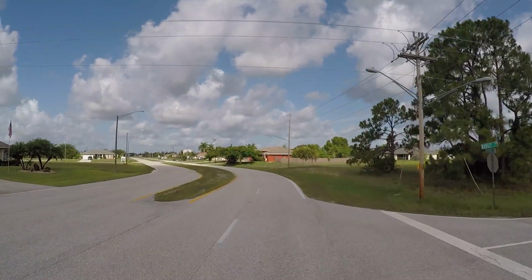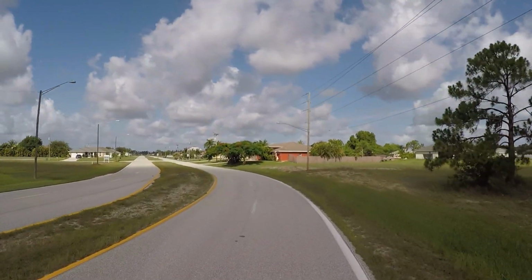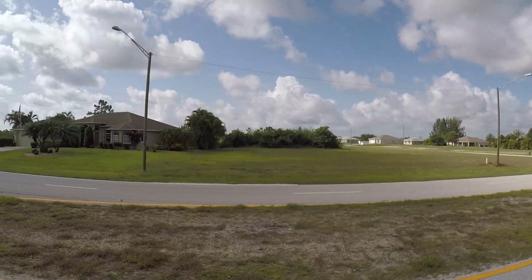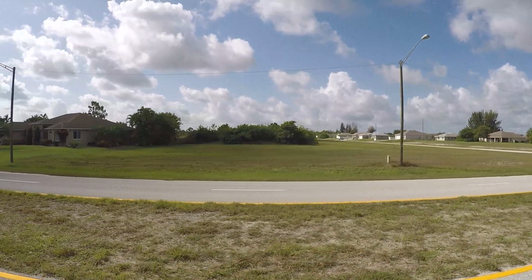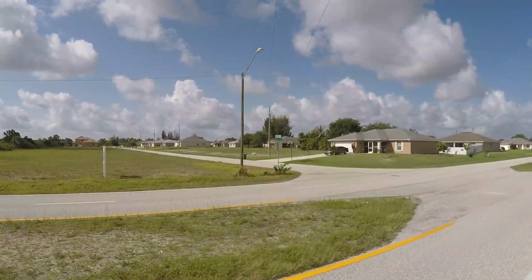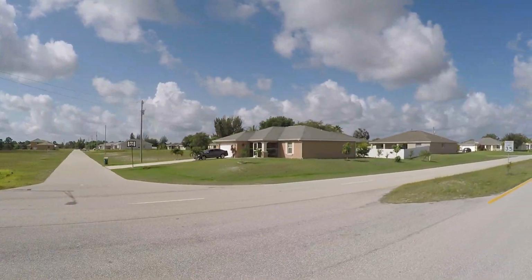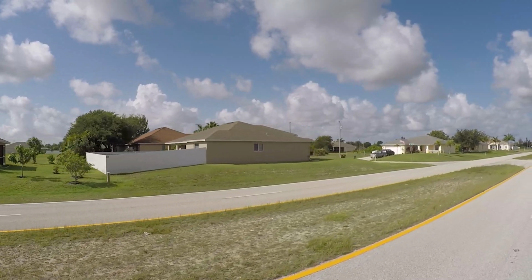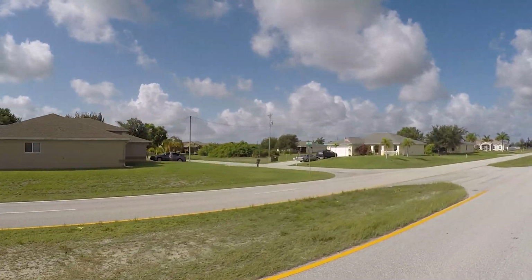But right now you can see, let me see if I can get one of those streets. The thing is, the new construction is like inside. Like you can see over there is a sign for new construction there. But there's a lot of houses being built around here. Let me see if I can find a street that I can go in and show you.